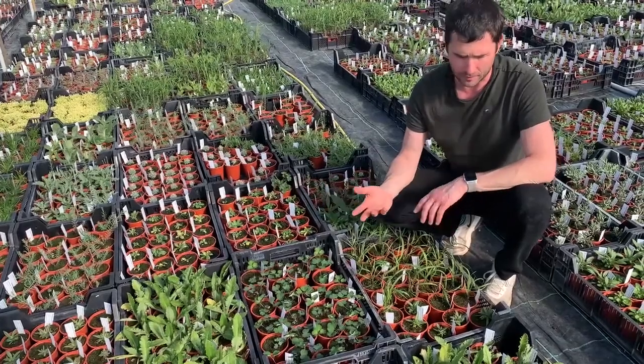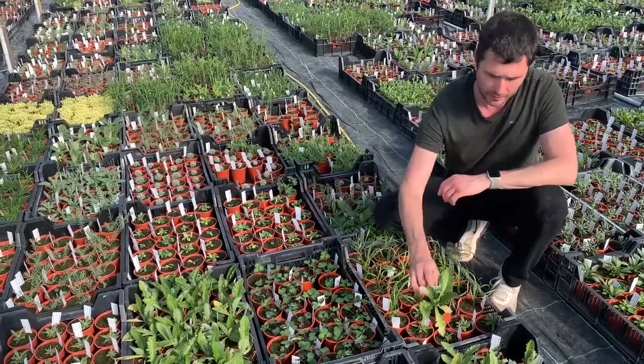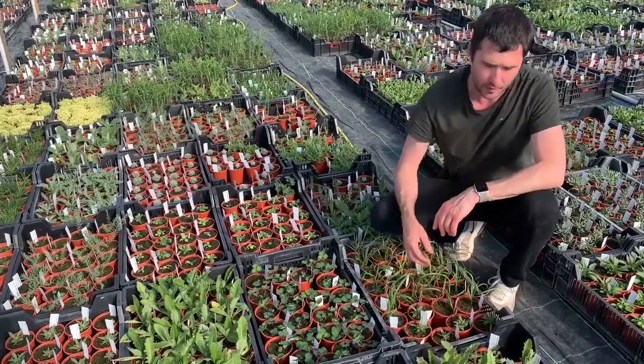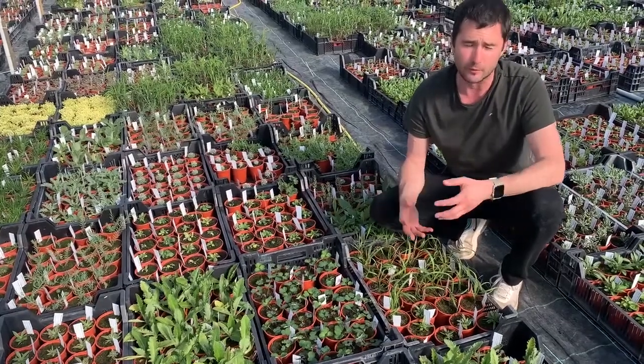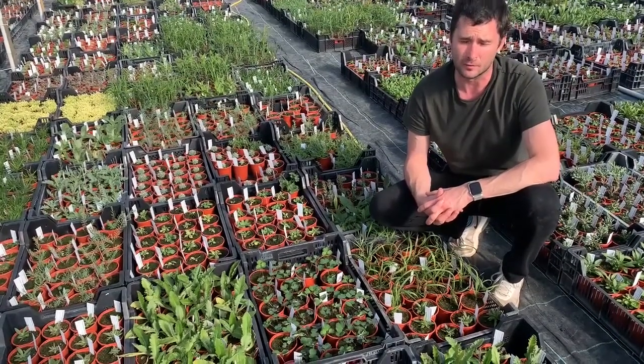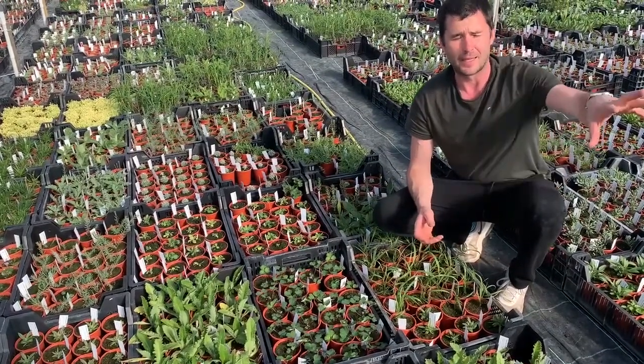So you will get a bit of leaf damage here, so like on the papavers. We obviously always tidy these up afterwards, but that's just where we're getting the warm days and the cold nights at the moment. But this is all part of what we're trying to do to harden the plant off. We're taking the plant from where it's been nurtured and back out in nature.